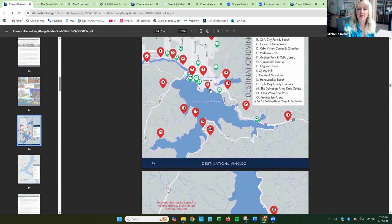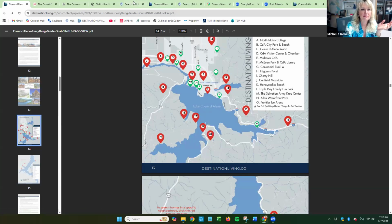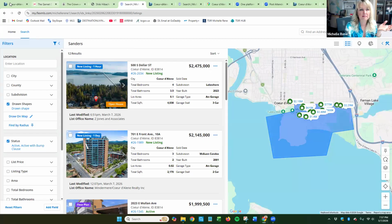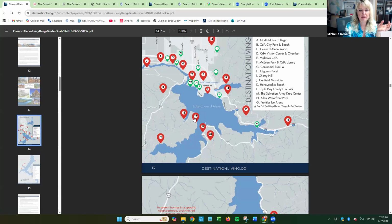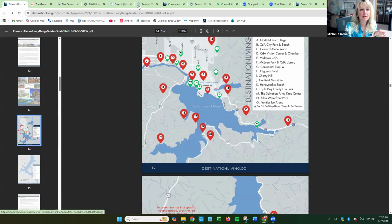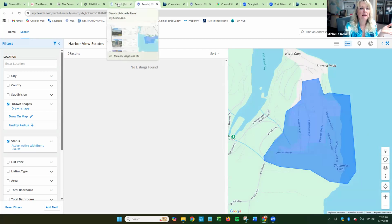Okay, so I always like to look at Sanders Beach because I know there's going to be listings there. Some of these, there might not be anything for sale at the moment, and I will show you what happens when that happens. So 17, I think, this is Harborview Estates. There's currently not one listing, so it'll show you the map, but it won't show you any results, right?